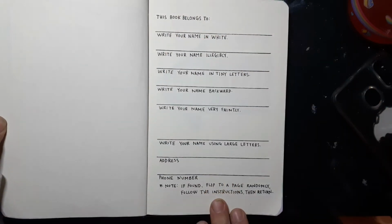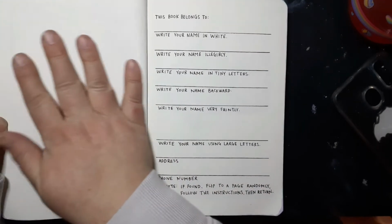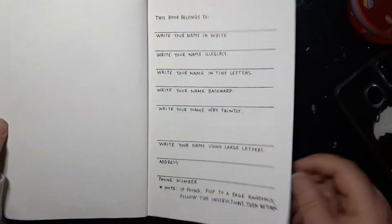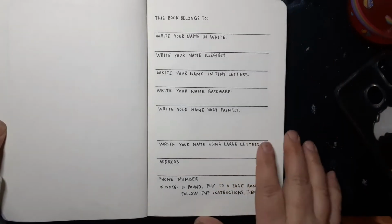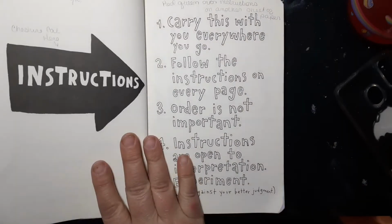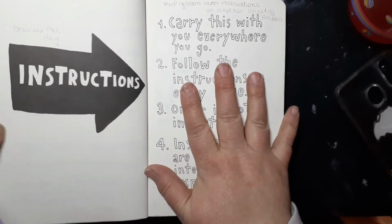Obviously I'm going to follow the prompts on this one. But I don't know what I'm going to draw over here, or if I'm just going to make this all one big drawing. And if this one doesn't take too long, if I have time, I'll do this two-page spread as well.